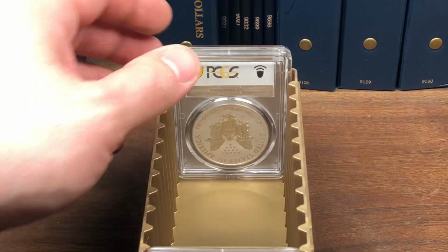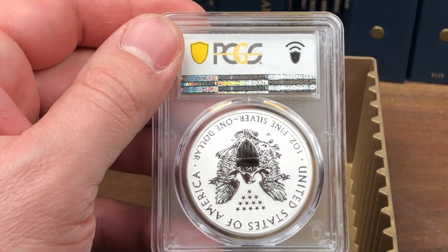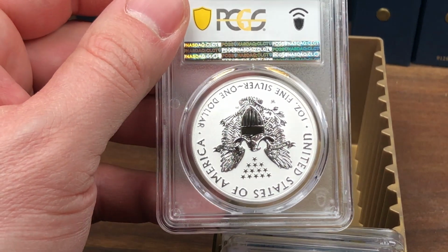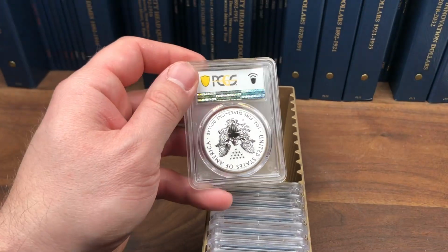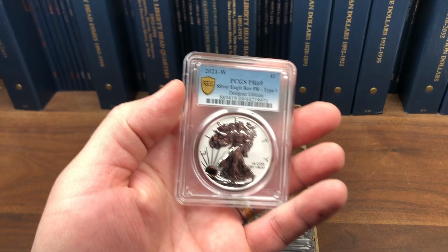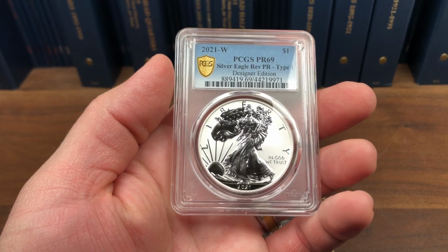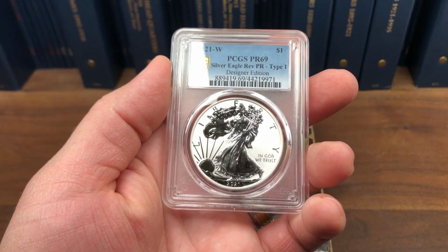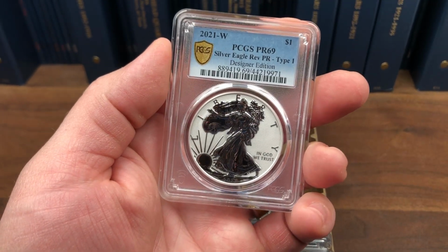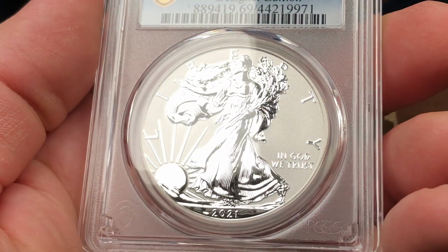The last coin in our submission for this video is the Type 1 Reverse Proof. Man, I think I like the Type 1 Reverse Proof from West Point better, but both are great designs. Did we get the 70 on this one? PR69 again. That's interesting that both of the reverse proofs got a 69 in my submission. It might be that getting a PR70 is harder with the reverse proof. Not exactly sure, but man, that is a nice coin.